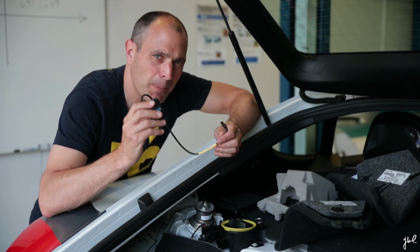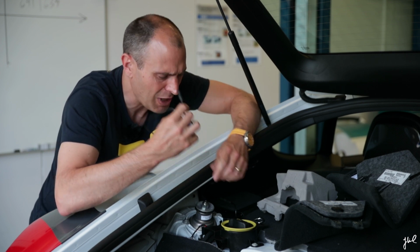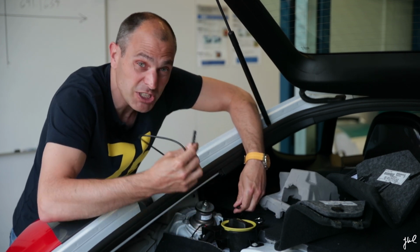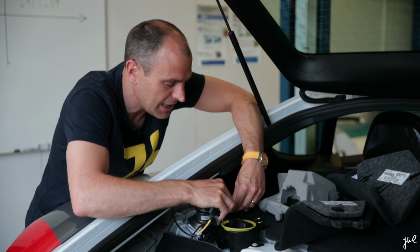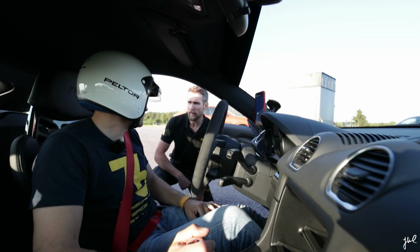Öhlins provides a cancellation product for the PAS with a package. Actually, this is bought separately, but it's quite straightforward. Just plug it into the connection and off you go. Janko, everything is set, you can go.